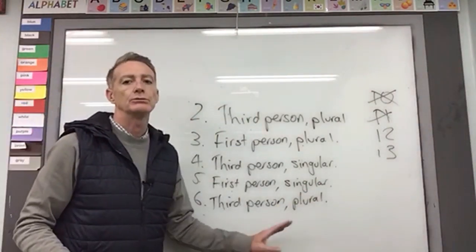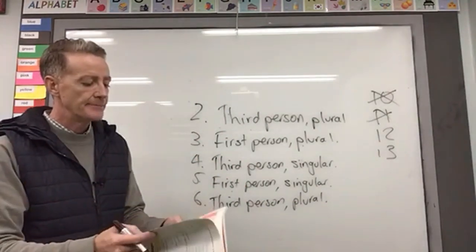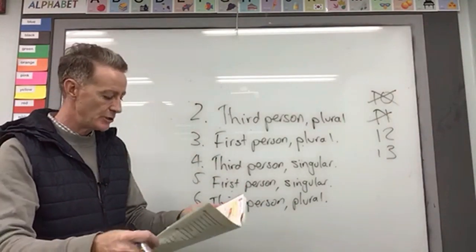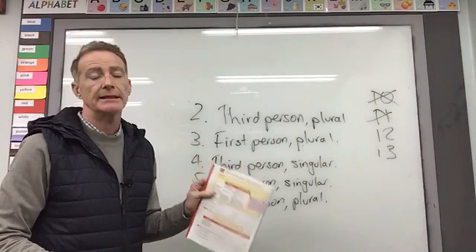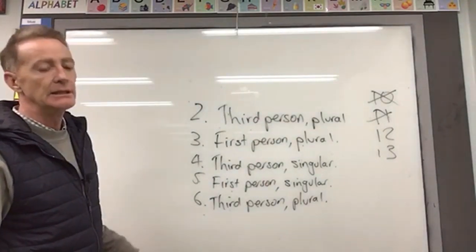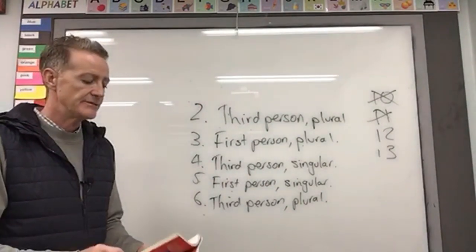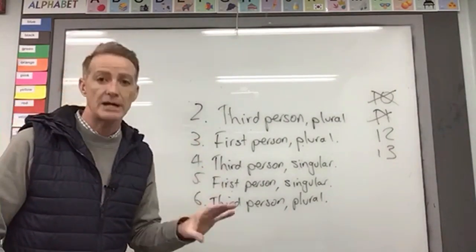Third person plural. Now this is a little bit difficult, but just go back, have a look at exercise number one on page number two, and you can do the exercise again if you need to. All right, make sure you write your answers down before you move on to the next exercise. If you need to pause to write, just pause the video and then finish writing.